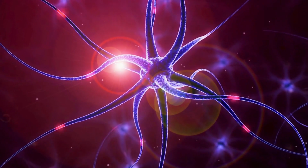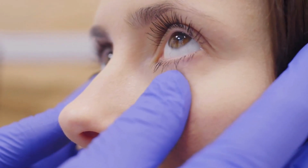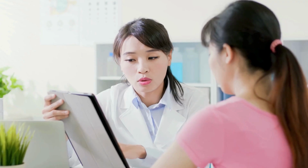What makes this so tricky is that most people don't feel this high eye pressure creeping in. The damage happens so gradually that by the time you notice it, significant optic nerve damage has already occurred. The vision loss from glaucoma is irreversible, which is why catching it early is so critical. It doesn't matter if you're young, old, or somewhere in between. Glaucoma doesn't discriminate.